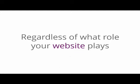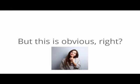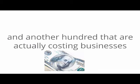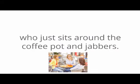Regardless of what role your website plays in your sales process, it only stands to reason that you're going to need it to perform. But this is obvious, right? Not really. As it turns out, the reality is that for every successful income-generating website out there, there are a dozen more virtually abandoned or flat out shut down and another 100 that are actually costing businesses substantially. Think of it like a paid employee who just sits around the coffee pot and jabbers, except it happens 24/7, literally.